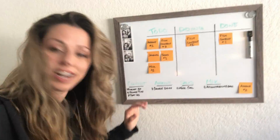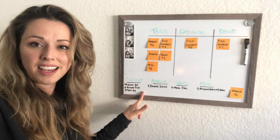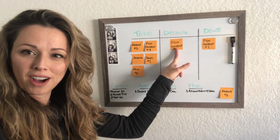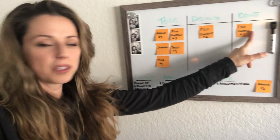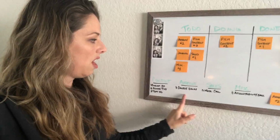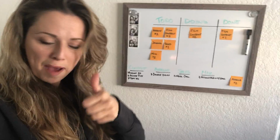So instead of creating a sticky note for every single thing, I created a sticky note that represents a piece down here. So you'll see right now we're filming content. Film content number 2. Content number 2 is remote working tips. Already filmed content 1, we're done with that. That was a podcast episode that I was on, that I have all this other stuff that is then talked about down here that I have to get done for the day. So happy little tip.